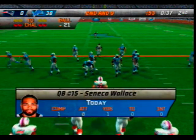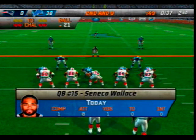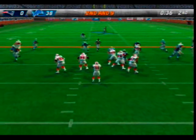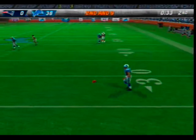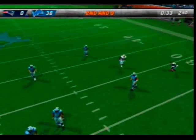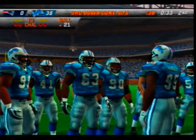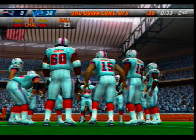Second and nine. Ball on the 21-yard line. The Lions come out in a nickel package. Throws it. Almost intercepted. Swift was the intended receiver on that play. Number 38 was there on the cover. I'll tell you, here's a defensive lineman's dream. Third and long, and he knows they have to pass.